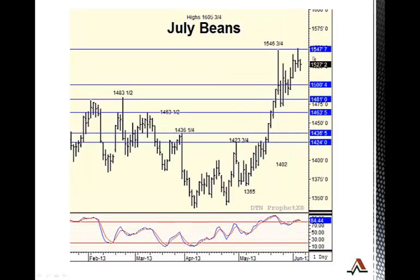Now beans, we've gone up here, made these highs, and retested that. July beans today down about 4 3/4 cents, so a little bit lower, but still in this uptrend, still very strong. We'll need to see if we can come back up into this 1546 and 3/4. We did go up and test 1546 and 3/4, and we did go on up and test 1550, but ended toward the lower end of the range yesterday. With us being down again, we've got to watch some of these lows. If we do start taking these lows out, that may end up pushing us quite a bit lower again, maybe changing the trend a little after seeing such a steep uptrend over the last few weeks.